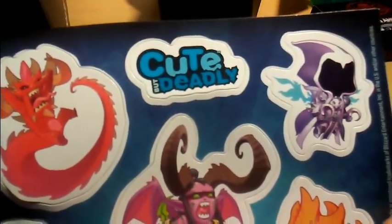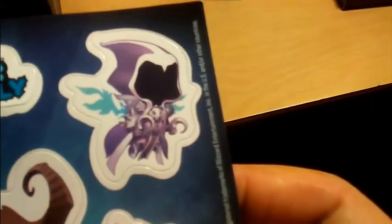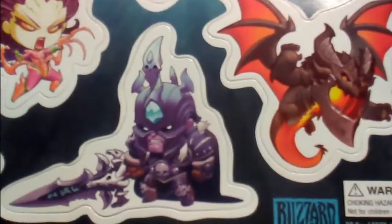This is a Shredder sunglasses from Teenage Mutant Ninja Turtles. Sunglasses. These are stickers. I don't know how many there are. It's magnetic? No, it's not magnetic, is it? Let's see what they are. Cute but deadly. This one's a... They're weird. Cute but deadly. Like that one's cool. That one's cool.